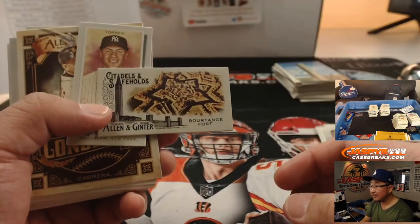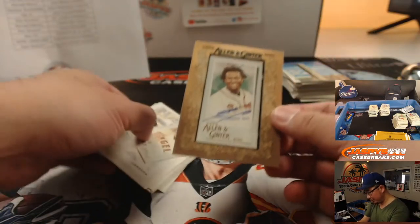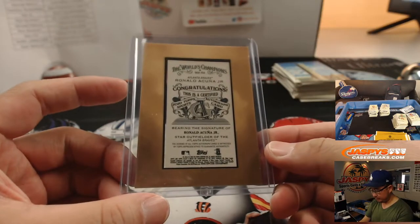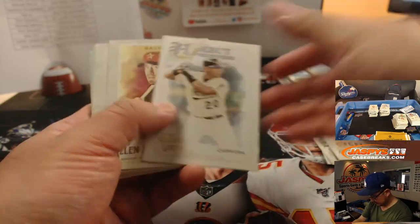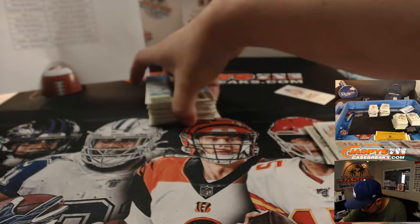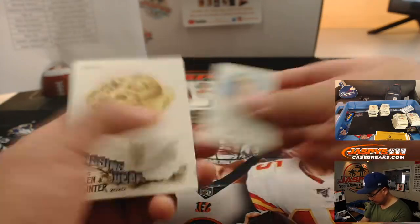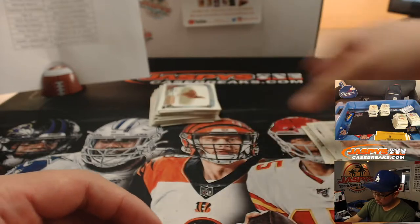Sorry about that. These minis sometimes sneak around in there. And we've got a Ronald Acuna Jr. mini framed autograph for Scott and the Braves. Nice looking card, Scott. Card is gold.